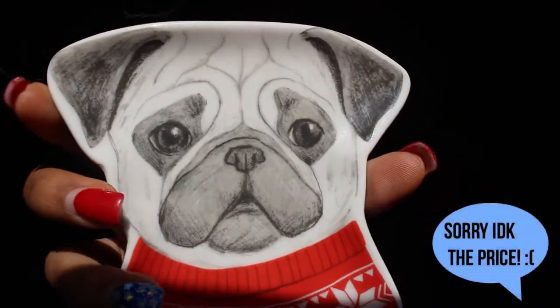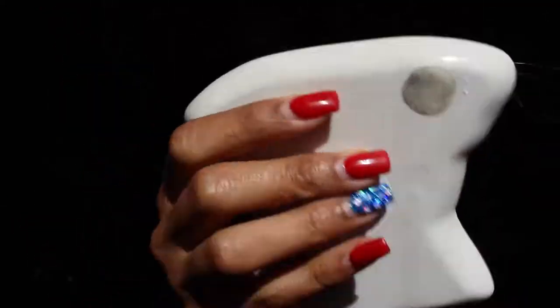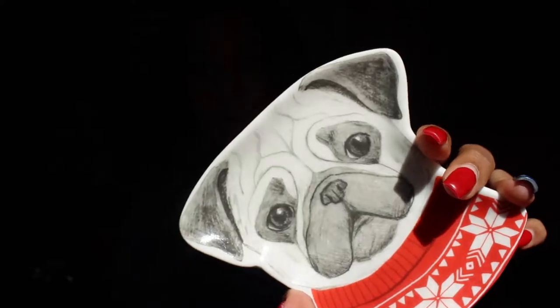Next, this is another gift I got during Christmas, and it's just a little pug jewelry holder tray. It's kind of sketched on and it has a little sweater on. But it's really cool because of the sticky things on the back, I know they're dirty, but it keeps it really stuck on whatever you're placing it on, so it will never move. And this is from TJ Maxx.